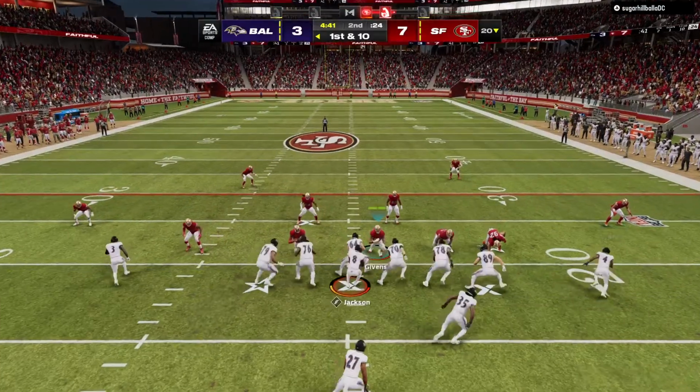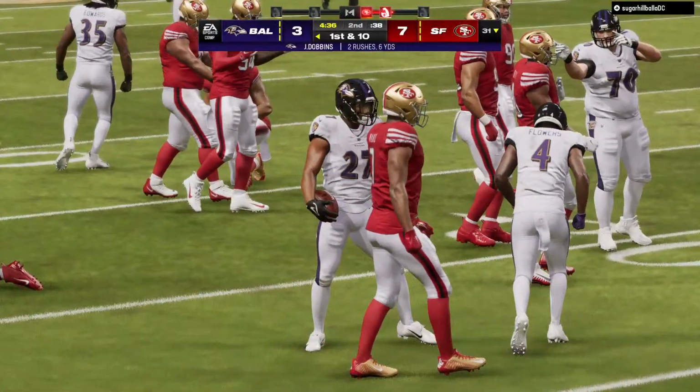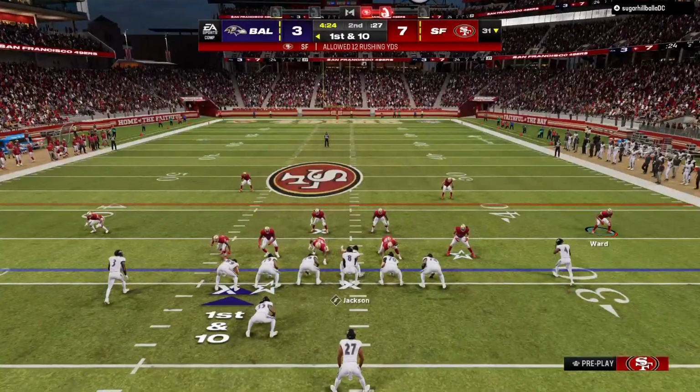And a methodical drive last time, but they couldn't get that knockout blow. They had to settle for 3. But you got to like what they've been doing along the way, right? It's almost like the body blows, the setup punch. As you said, they didn't get the knockout blow here, but that doesn't mean it can't come later in the game on another possession.